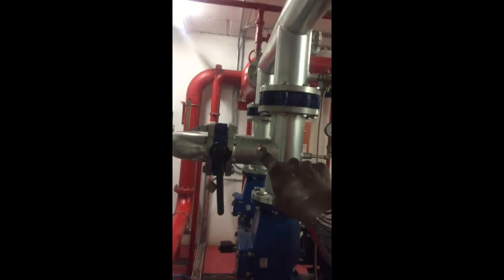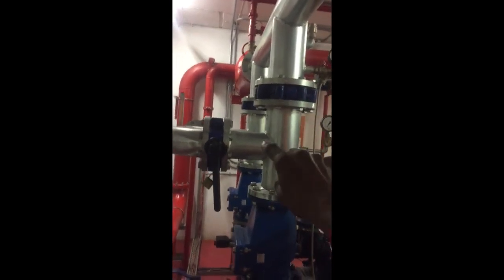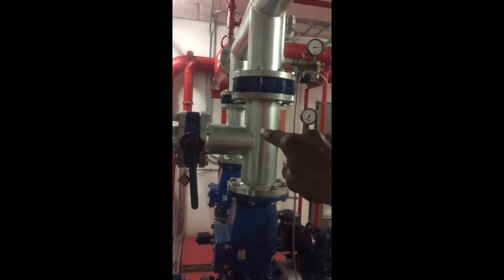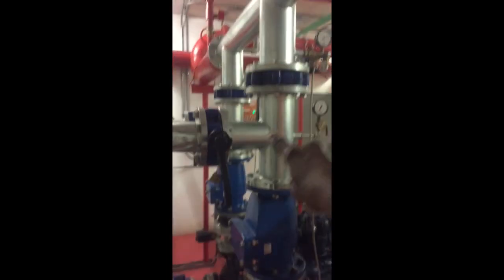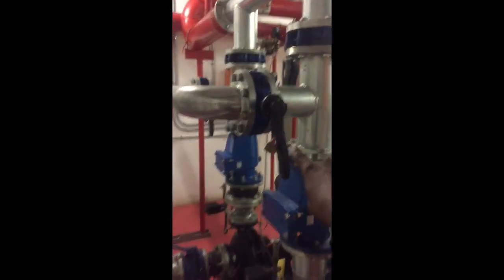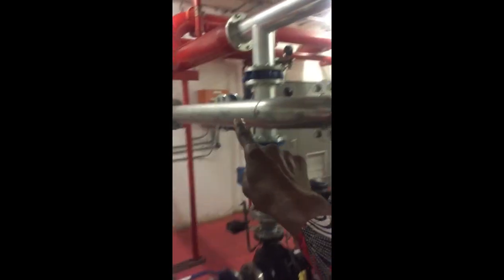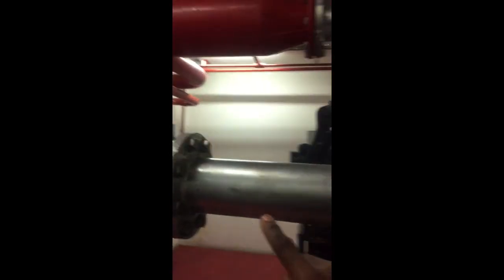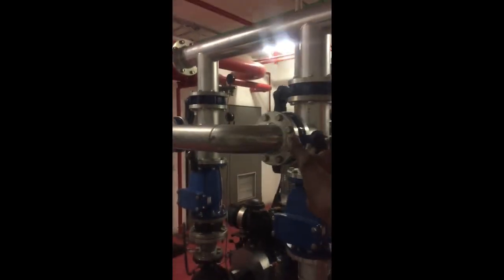That branch out is supposed to be for return, bypass, for testing purposes. You can see it branches out, and it's always supposed to be in locked position. The bypass goes back into the tank at the roof. The bypass is normally meant to be used for test purposes.